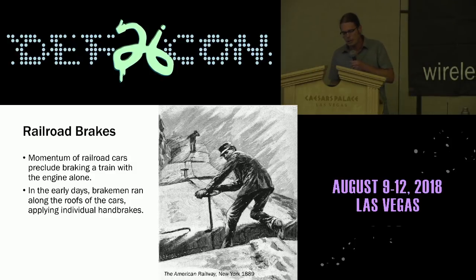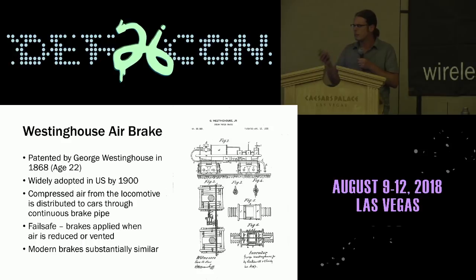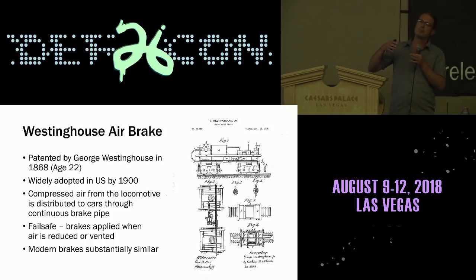And that went on until the late 1800s. Just around 1869 or so, George Westinghouse, when he was 22, came up with and patented the first railroad air brake system, which is very similar to what's still used. The important thing to understand about the way these brakes work is that they're intended to be fail-safe, which is to say that the brake cylinders on the cars are actuated by air that's stored on each car. And so to apply the brakes, you actually reduce the pressure that you send to the cars from the engine. And that's important in the context of the device that we're going to look at here.